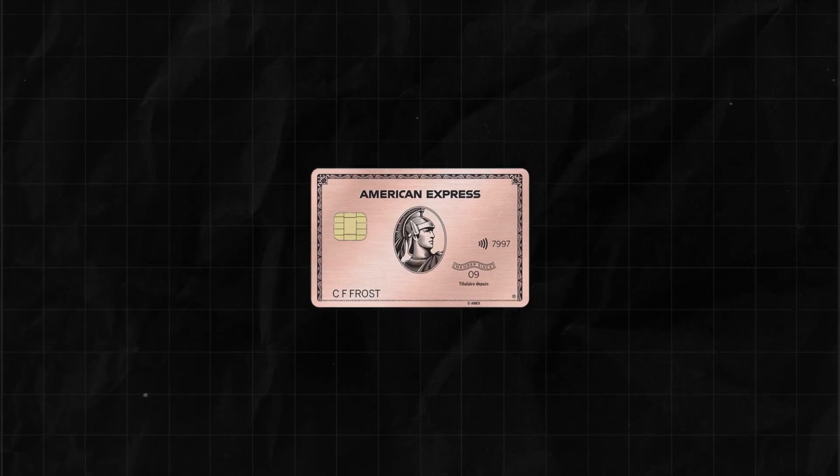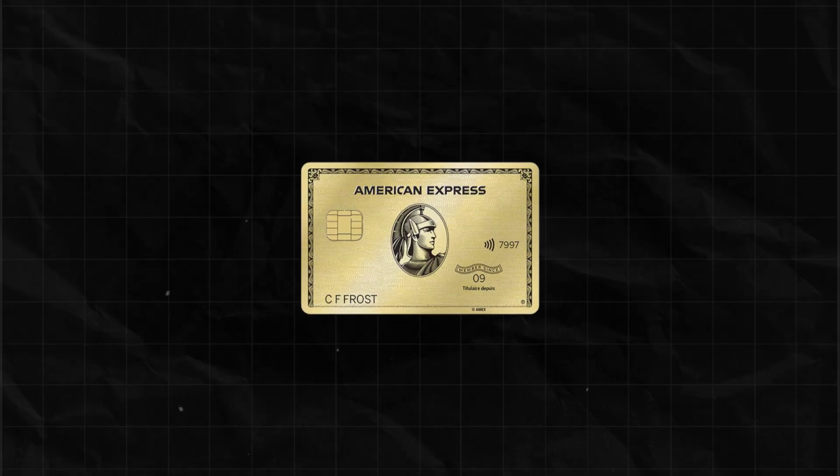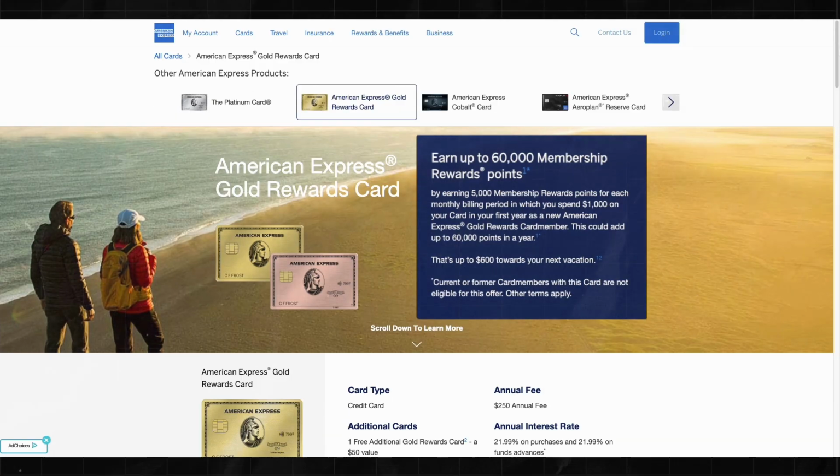But if you can't rationalize the $799 annual fee, or you apply for the Platinum card and get declined, I promise to share 2 other cards with you that would also be a good fit, so let's get into those now. The first alternative card is the American Express Gold Rewards card, which is kind of like a light version of the Platinum card.